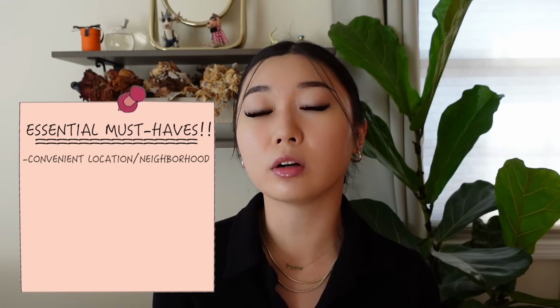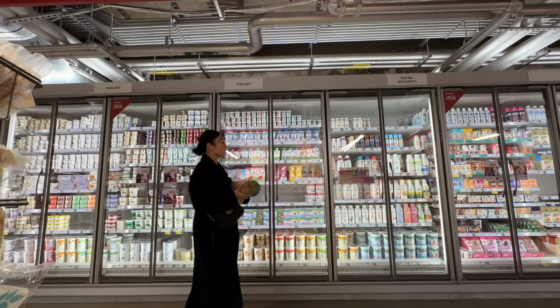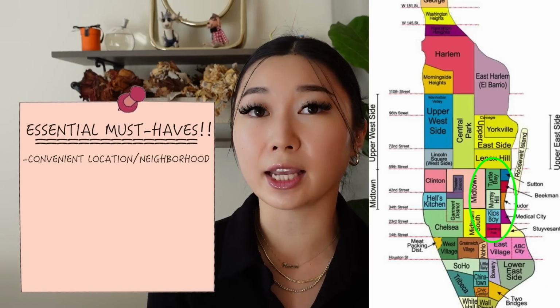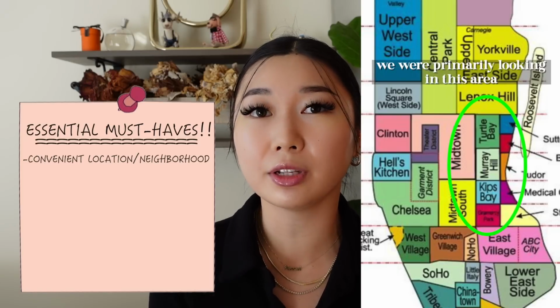We wanted to make sure we were in a neighborhood where the location is convenient for us. That meant nearby subways, commuting to work won't be a hassle, there's grocery stores, and food and coffee options nearby. As far as neighborhood, we were both looking at Midtown East because it's a convenient location for both of us to commute to work, and we also really like the area.